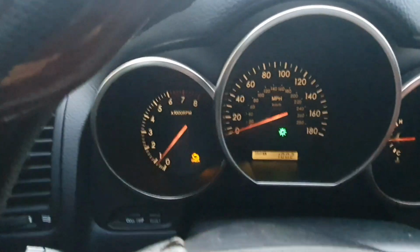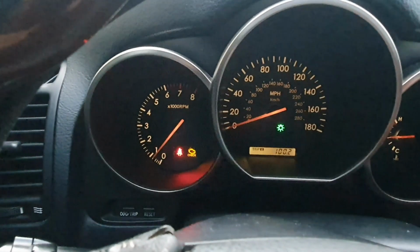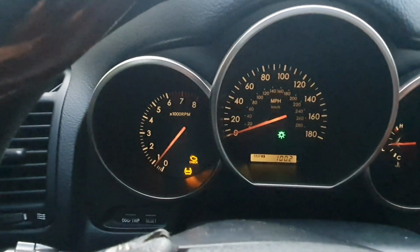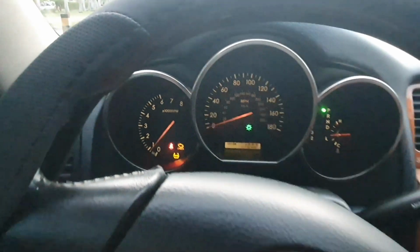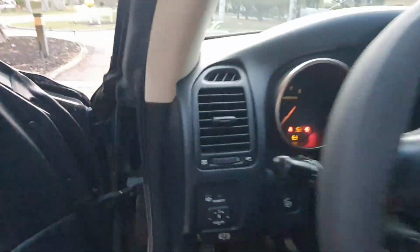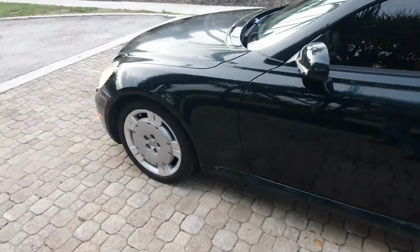The main reason why this check engine light is showing is because the knock sensors are bad. I already ordered the knock sensors. They were $20 for 2 of them, so it wasn't that expensive. Now, these are basically the 4 main issues with this car. If you are a person who can fix the car by yourself, these are not big issues.